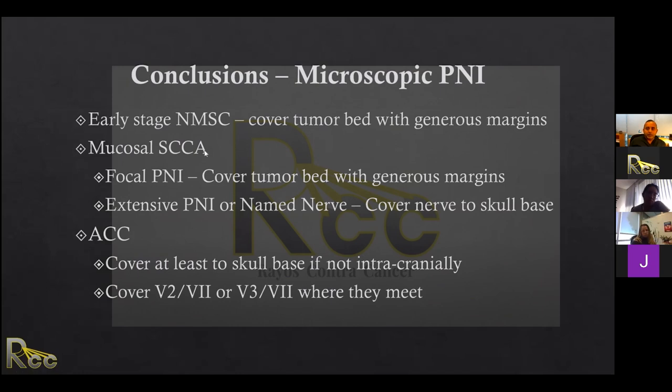So to conclude, for incidental or microscopic PNI for skin cancers, just treat the resection bed. For mucosal squamous cell carcinomas, if it's focal, just make sure that you add a generous margin to your resection bed. If there is extensive PNI, or if it is a named nerve, then you really should trace that nerve to the skull base. If it's an adenoid cystic carcinoma, even with just incidental or microscopic PNI, you should at least cover to the skull base, if not intracranially.